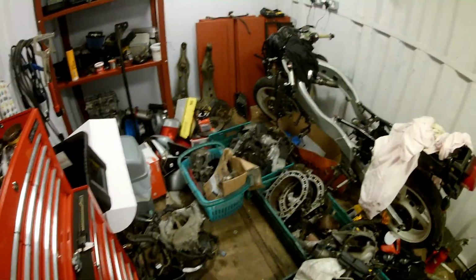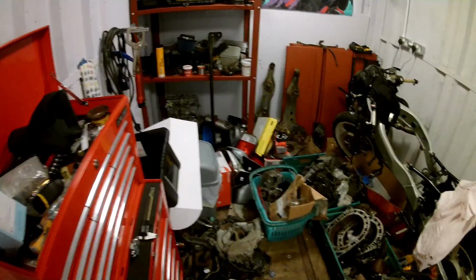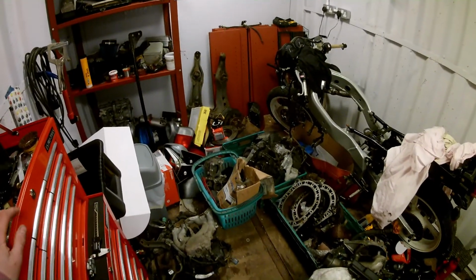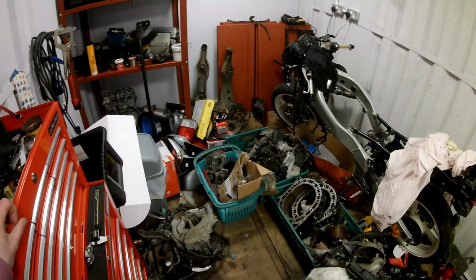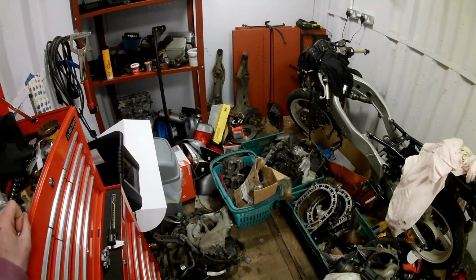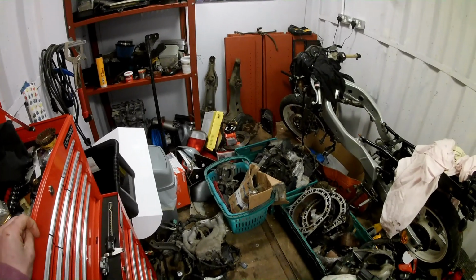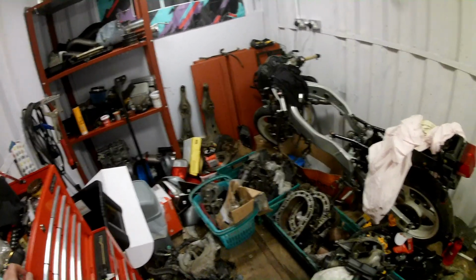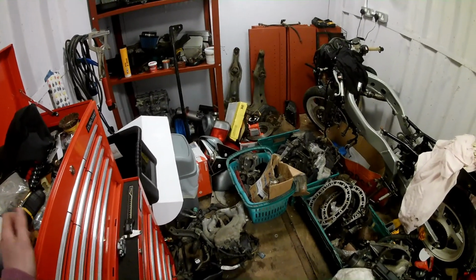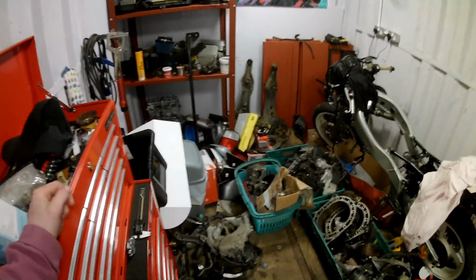So the Honda 100 project is shelved for now. I can't find a gearbox for it that I want, and I won't put it together without the 6-speed. The 6-speed I'm looking for is out of a 1980 to, I'm almost sure, 1982 CR80. It's a 6-speed short ratio gearbox that fits directly into the Honda 100, and that's what will make it perform much better, along with a lot of other mods. So when I find that, I'll be back to the Honda 100.